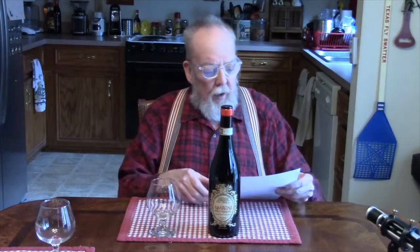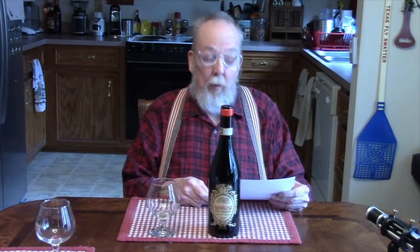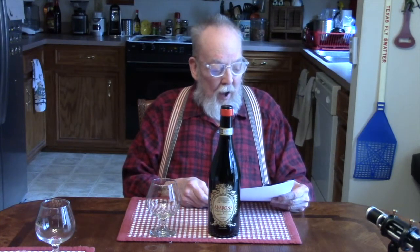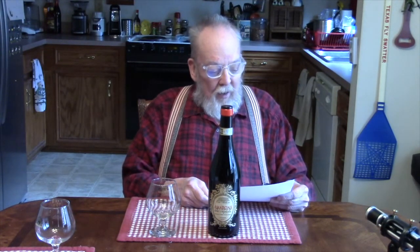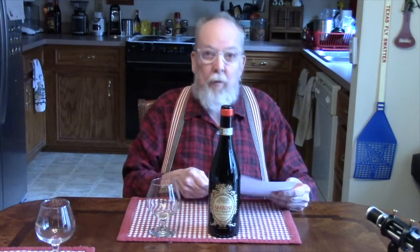And this is going to be our wine review number 4. This is another wine from Trader Joe's. Before I try to pronounce it, I want to apologize to any of you Italians out there that are watching this, because this is an Italian wine and I'm probably going to butcher the pronunciation of it, but I'll do the best I can. I think it is Amarone Ca Storica. Alright, you look at the label, you figure it out for yourself.